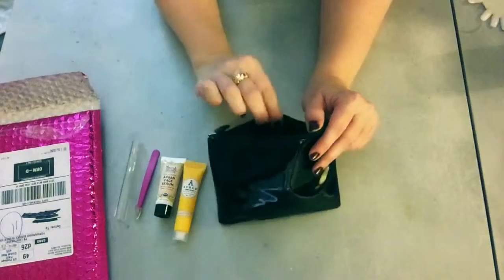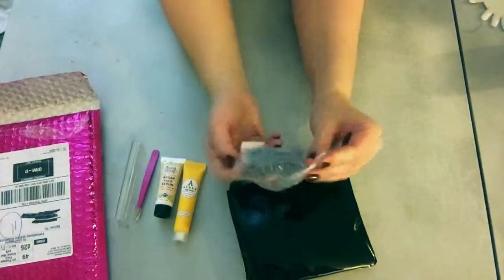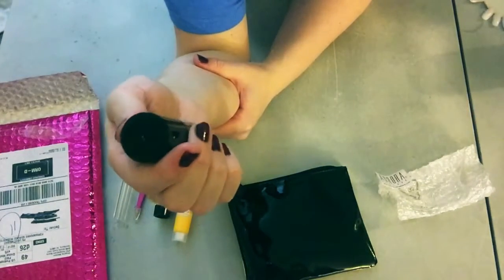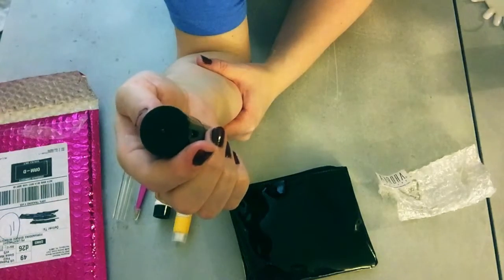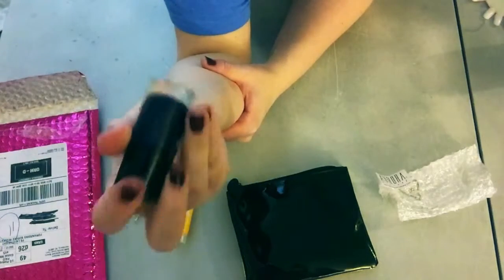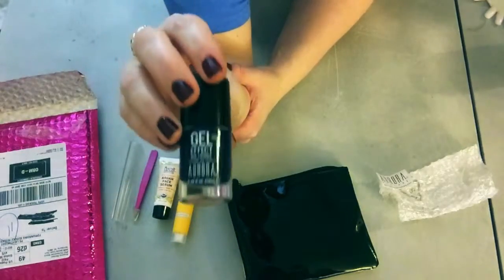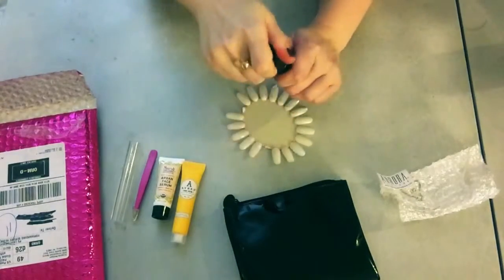Let's see, the next thing in here is nail polish. It's a fun color. It's Aurora Gel Effect Nail Lacquer, made in Italy, no UV needed. So it's supposed to be like a gel finish, and this color is Inky Dinky. And I will put it on my little sample wheel so you can see what it looks like.